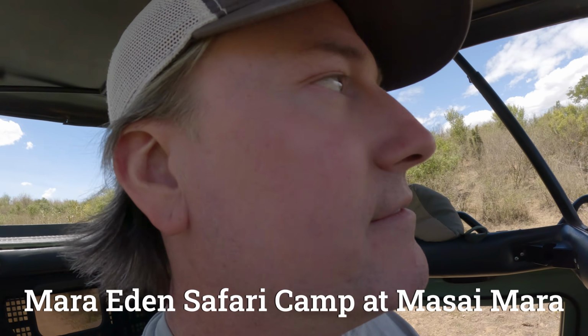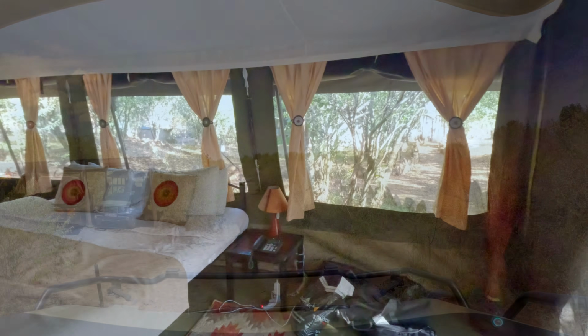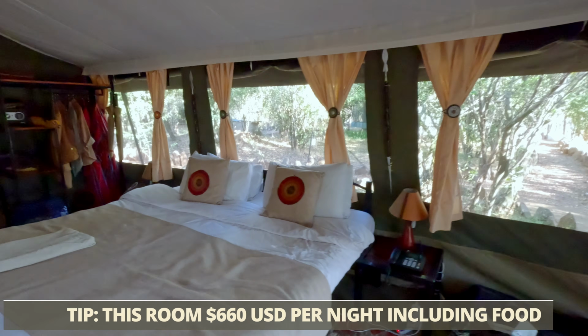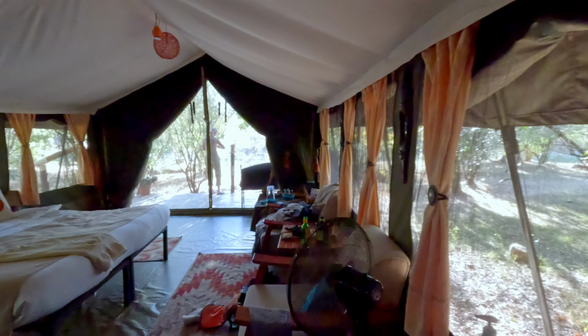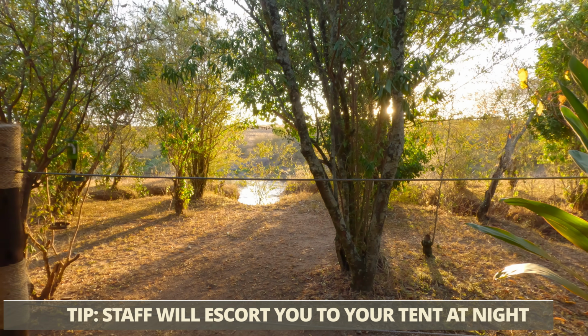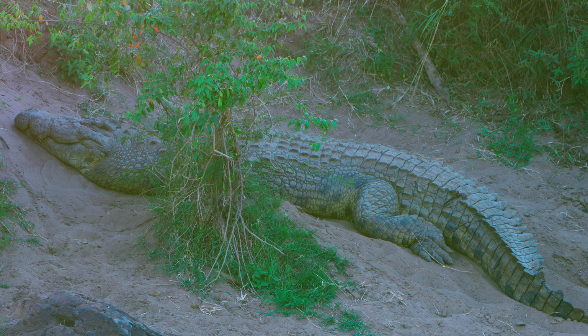This is the driveway into the resort, or lodge, or camp. I don't know what you call a bunch of tents. Camp. We stayed in tents, really nice tents, just feet away from hippos and giant crocodiles.